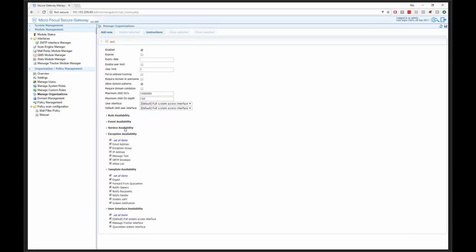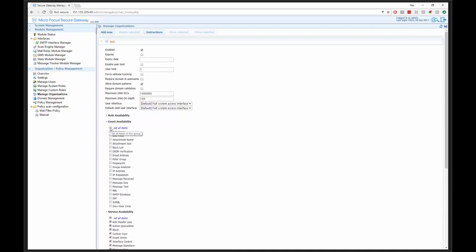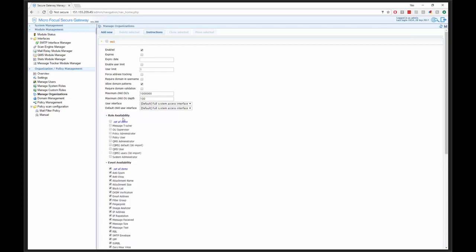Exceptions. So make sure that this organization has available exceptions. Services. So actions that we take on filters. The event availability. These are the filters that we can run. And the roles, whether or not a certain organization has roles, OU supervisor, have access to message tracker, QMS, like those types of things.